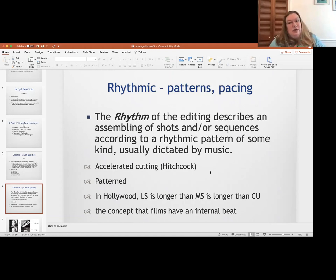Alfred Hitchcock was great for accelerated cutting. If you've ever watched a Hitchcock film, the pace would start slow and get increasingly quicker as the film went on to increase the tension.